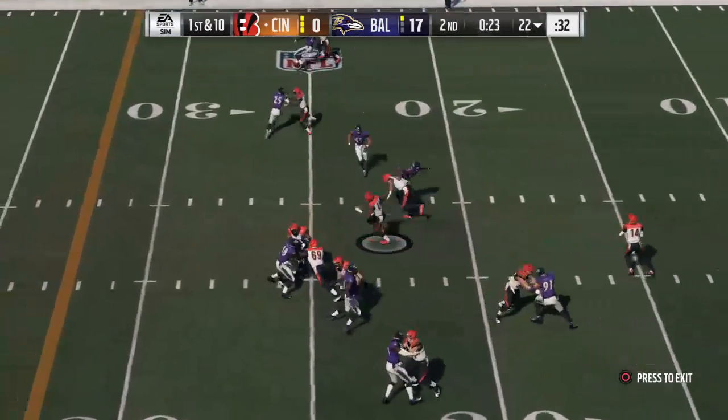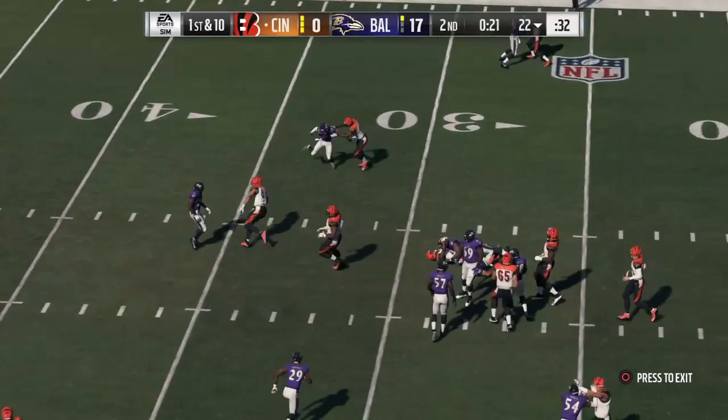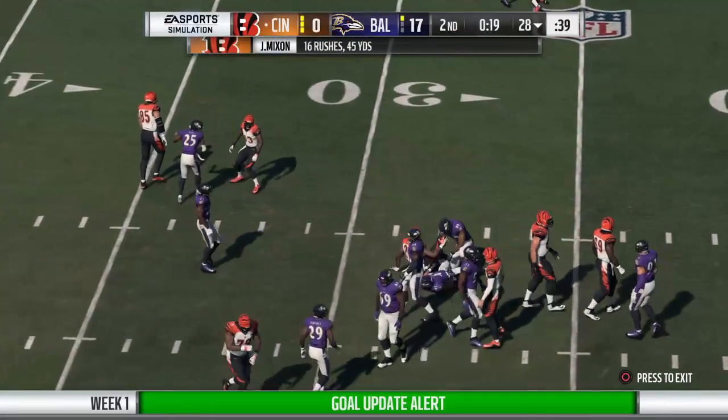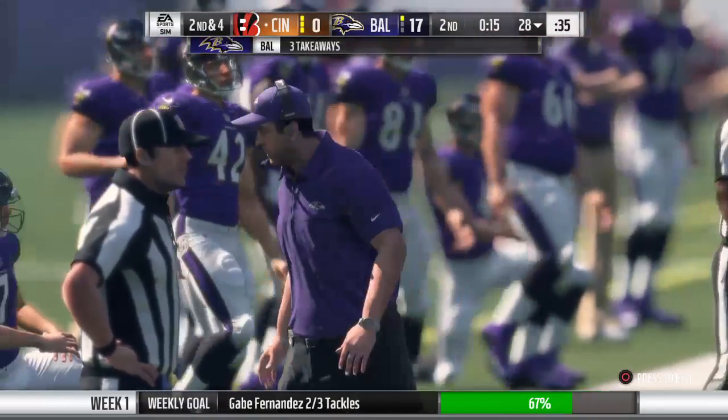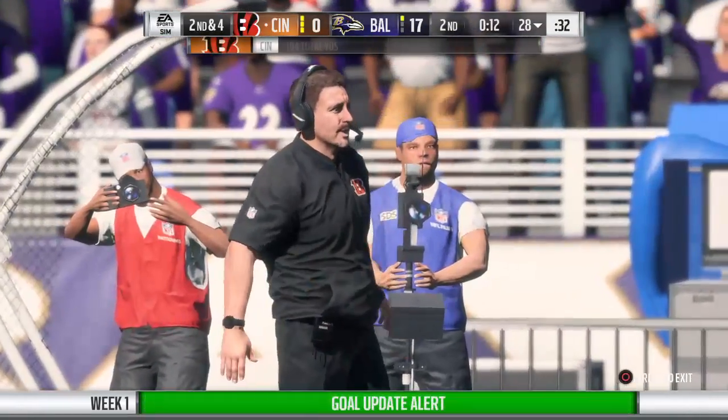Maybe you go to some jet sweeps. Anything to get him going. Yeah, something to get him the ball. We'll see if they can do it. And he'll take it ahead to the 28-yard line. He'll get a nice chunk there on the first down run, and it's 2nd and 4.